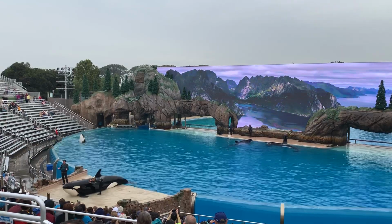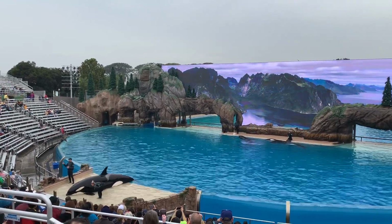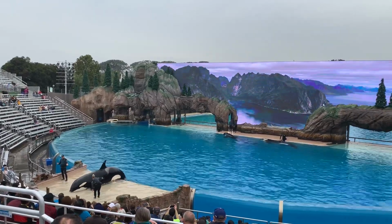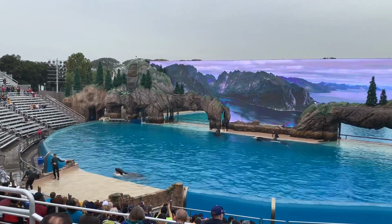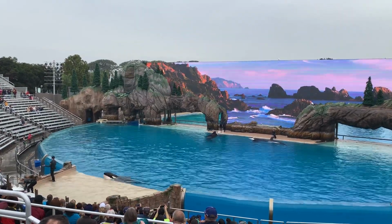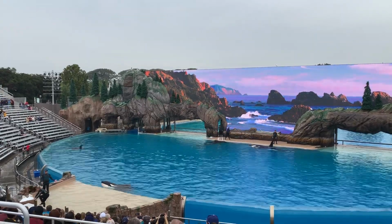One of her best traits, though, is that she's a mother. Just a couple weeks ago, her first daughter, Amaya, turned 4. She is a fantastic mom, and she learned from her mom, who is also a great mom. Something interesting about Kalia right now, she's actually learning how to be the matriarch. Now, in killer whale societies, females are in charge, and that's her role, but she's learning that right now.